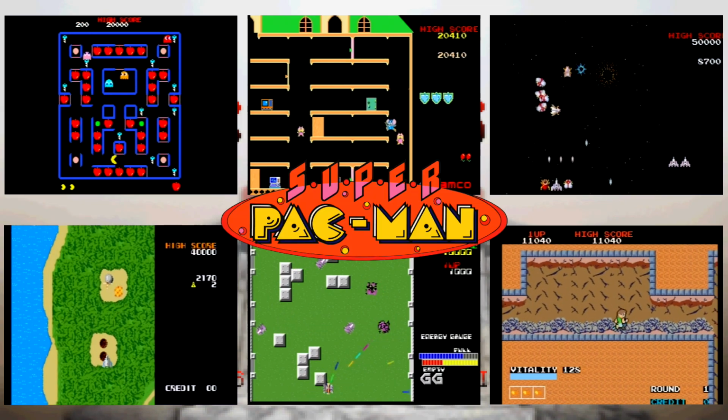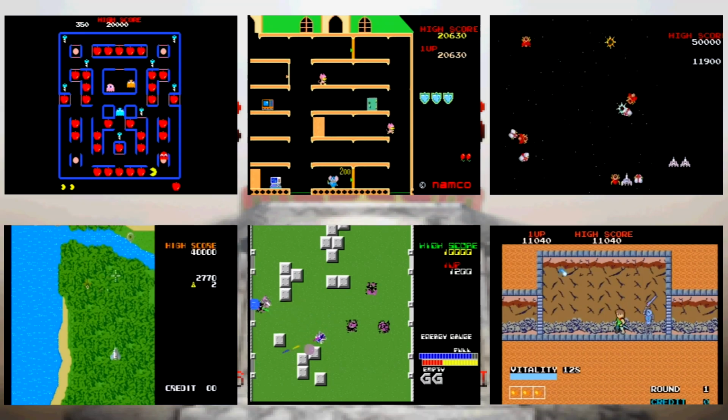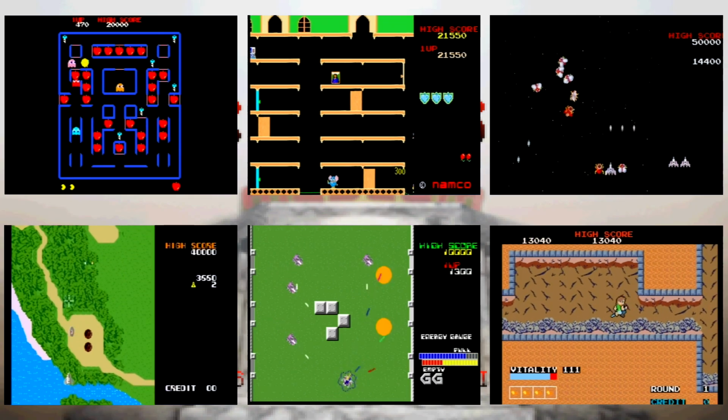This set includes Super Pac-Man, Mappy, Gaplus, Xevious, Grobda, and Dragon Buster. The Japanese version featured QDQ instead of Super Pac-Man, plus Bombi was accessible via code.